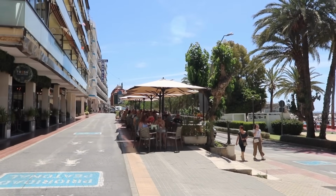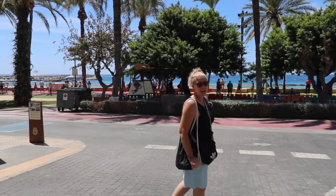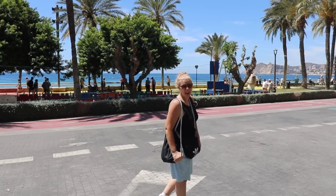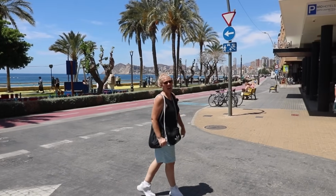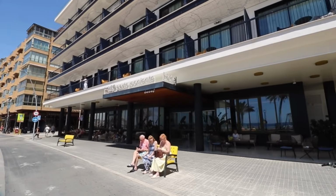Then, as these 2 streets combine into one and the Parque Elche section comes to an end, you've got a very highly rated hotel here, which is the H10 Porto Poniente 4-star Superior. And again, if you're staying at that hotel, you're going to have those fantastic views out to sea.